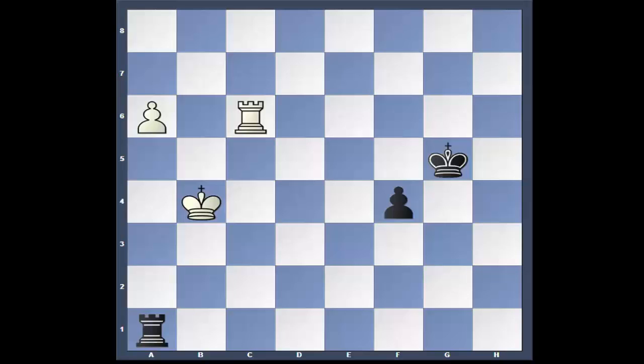It's dead drawn. Of course, what's going to happen is, even if he pushes, manages to get this pawn down here, this rook will eventually take. And by then, this pawn will be down here with a king helping it. And not to give up this rook in order to save it.